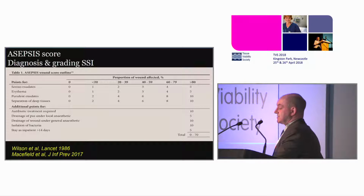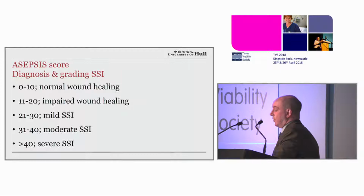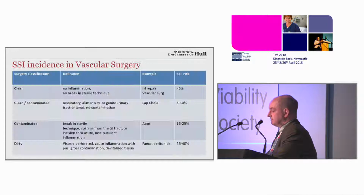The ASEPSIS score uses these symptoms and signs to not only diagnose, but also to grade the severity of the surgical site infection. It was developed a long time ago now in 1986. And the problem with an ASEPSIS score, it requires people to look at the wound to score the wound. And more recently, Rhiannon Masefield in the Bristol group with Jane Blazeby has developed a patient-reported ASEPSIS score, which patients themselves can complete and makes diagnosing and grading surgical site infections a lot more straightforward. So we've got a way to diagnose and grade surgical site infection.